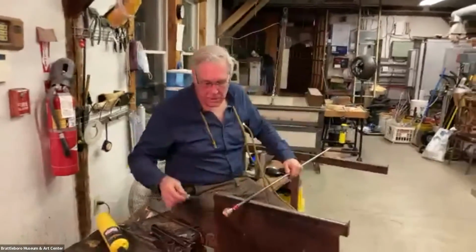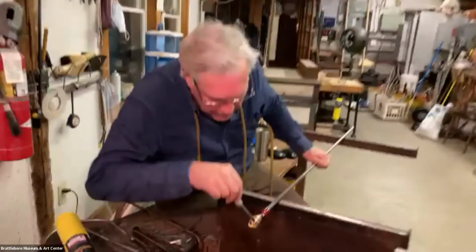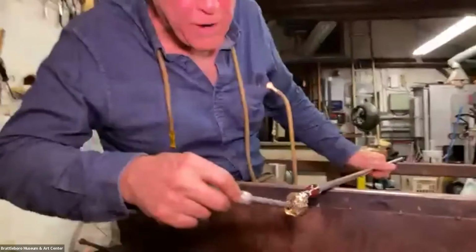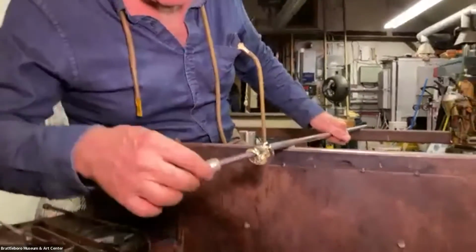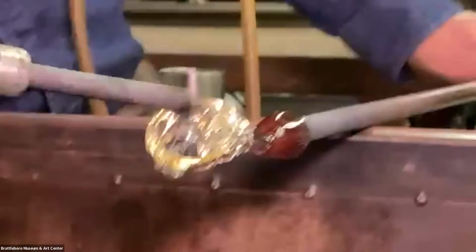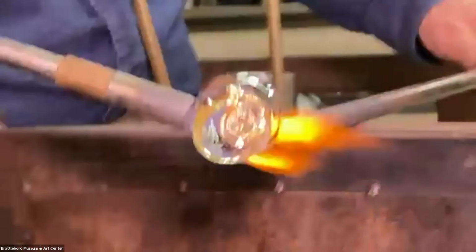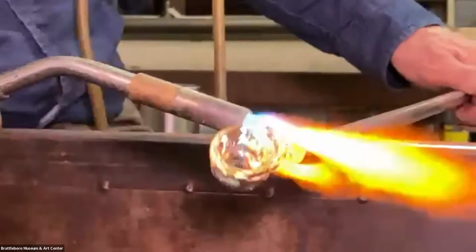There's a graphite smoothing tool. And so I'm getting the shape. I've studied a lot of different shell varieties, getting the shape and the opening, so I know that the hermit crab will move into it. So I'm going to torch it off here.